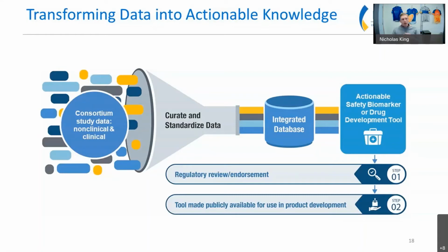Our Data Collaboration Center data managers then bring that data in, curate and standardize all of it, and then load it into an integrated database from which we can output data sets to be analyzed by our statisticians. Based on the results of that statistical analysis, we have an actionable safety biomarker or drug development tool that we pursue for regulatory review and endorsement, currently at 3 regulatory agencies. That's the EMA, the PMDA, and the US FDA.